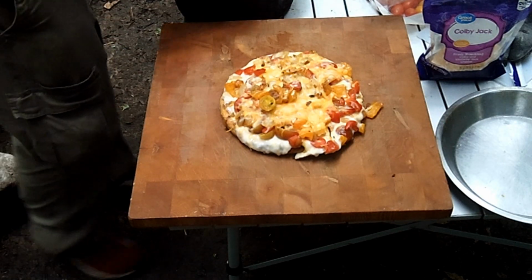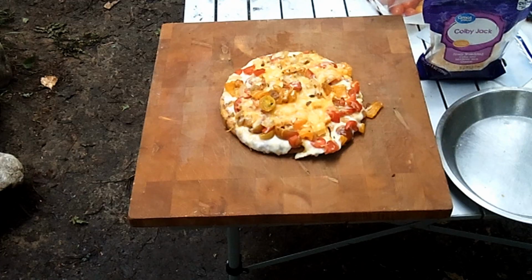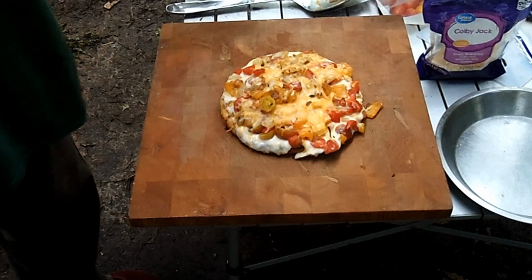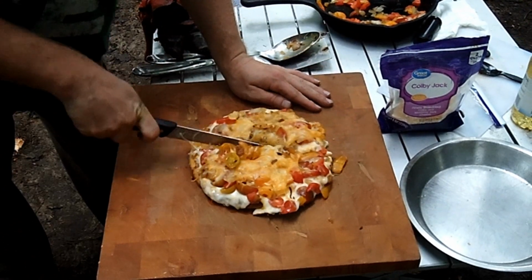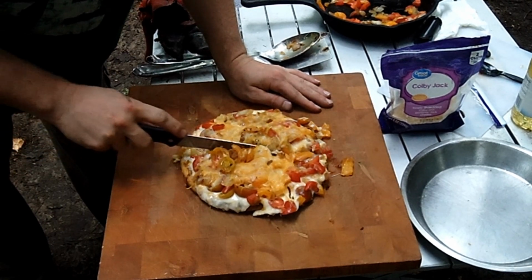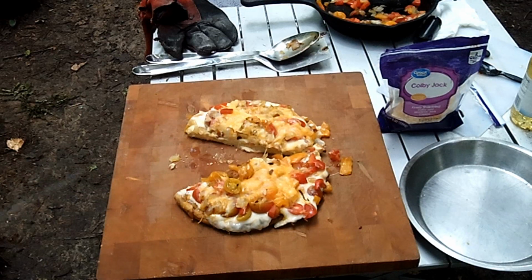Alright, well there it be. Give it a minute here, it's kind of all over the place, but first attempt. That's the part that was falling apart. So I'm going to let that set for a minute and then I'll cut it in 4 pieces and see how that looks. Well, something's got a crunch to it, so that's good. You know, the dough is still a little gummy. Probably 15% gummy.